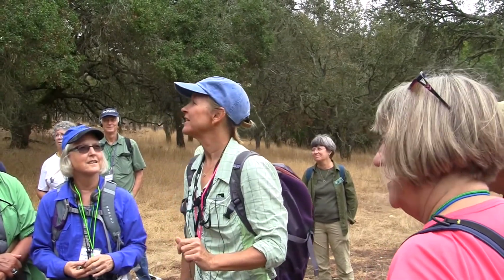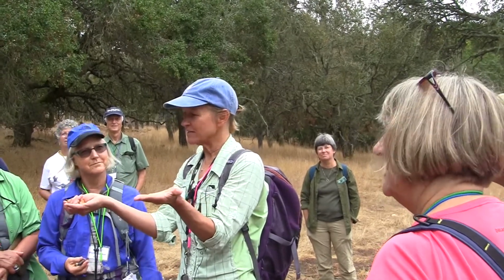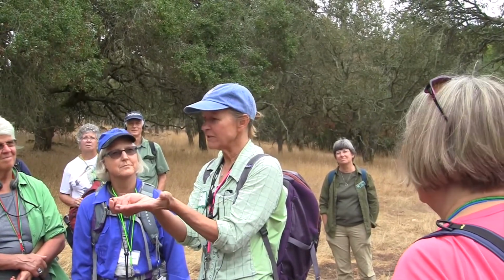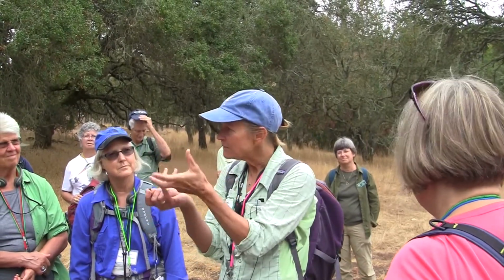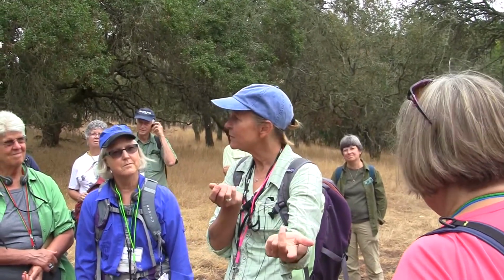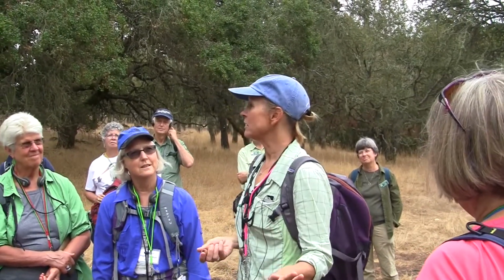So you have an evergreen breeding with a deciduous. You end up with a leaf that's a little bit smaller than the black oak leaf, but it's kind of tough like the coast live oak. And the acorn is kind of halfway in between. It's called an oracle oak.